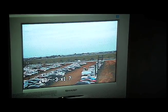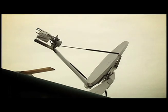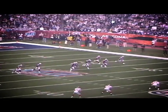We can uplink voice, data, and video, send it over the satellite, and it can be picked up anywhere else in any of the emergency operations centers, the EOCs. They can view anything that we have on the screens. We have a large camera on the back on a 30-foot mast, and that can be recorded or shot over the satellite.